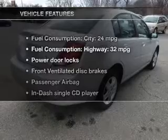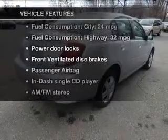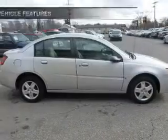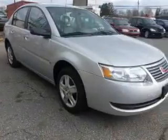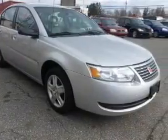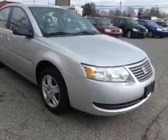And with these notable features, you won't want to miss out on the opportunity to own this amazing ride. Keyless entry, power door locks, power windows, cruise control, an AM/FM stereo with a CD player, power mirrors, power steering.